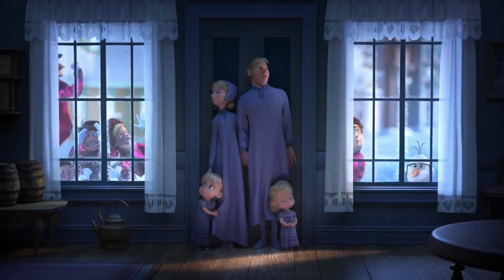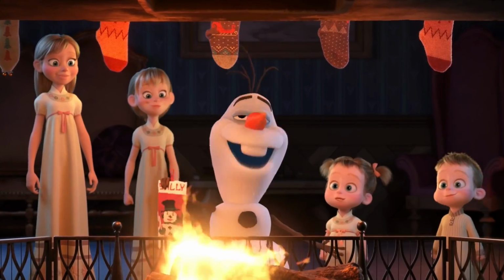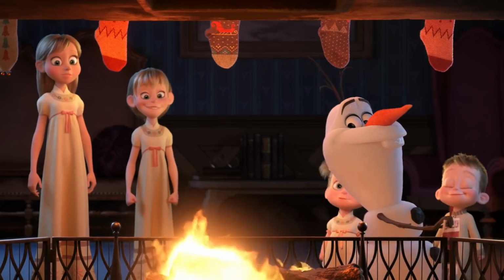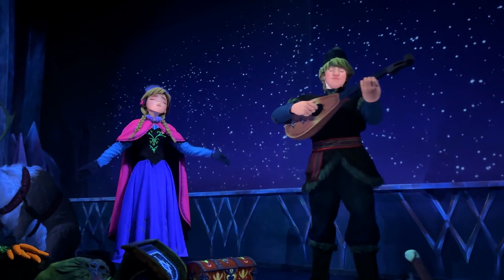It's decent, it's fine. It shows all the different holidays that are celebrated in the Kingdom of Arendelle, and it really sets a good blueprint for what a holiday overlay to Frozen Ever After at Epcot could look like. Bam, full circle, brought it back, told you I would.